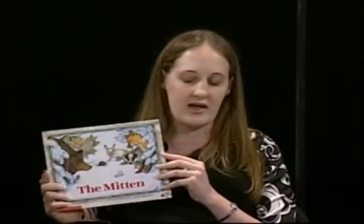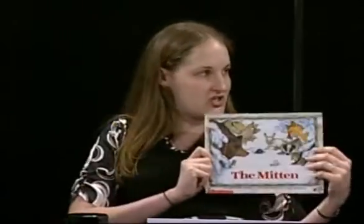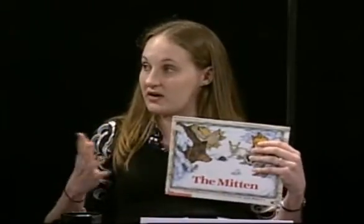After everybody had finished, we got back into a circle format, and I read them the original version of Jan Brett's The Mitten. It's a wonderful book filled with lots of details. The illustrations are phenomenal, and the children were very excited to see how she wrote and how her illustrations were compared to how theirs were.